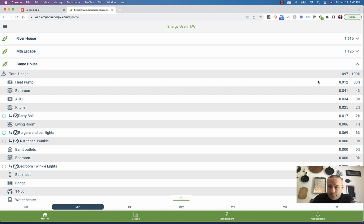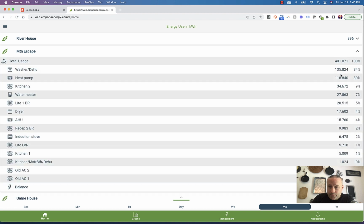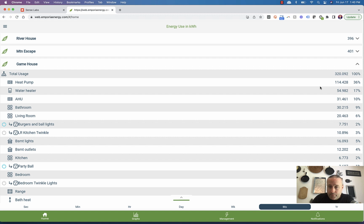But let's see. I need to click month. And the heat pump there has used 114. So the usage between these two houses for the heat pump is almost identical. So here's 114. Here is 118. But then we have the dehumidifier as well on this one. This house doesn't have one. And the Mountain Escape is 1,150 square feet, and Game House is 800.